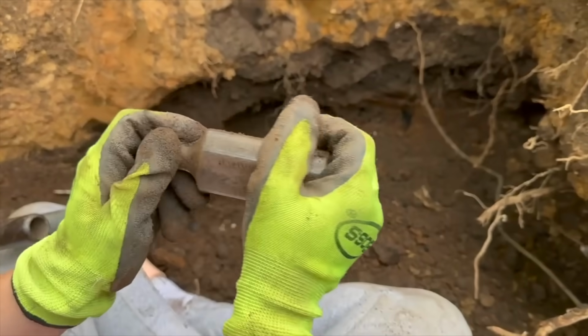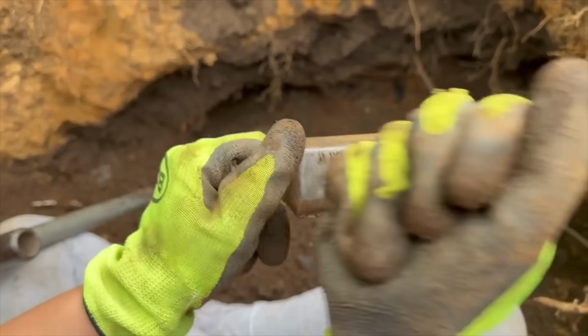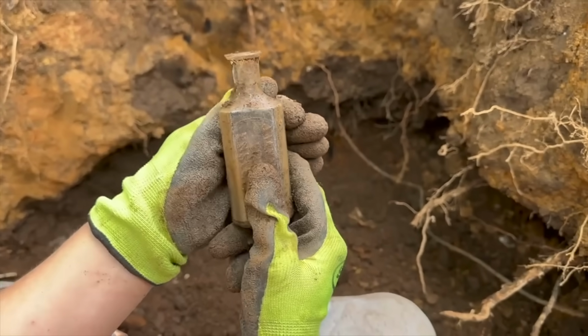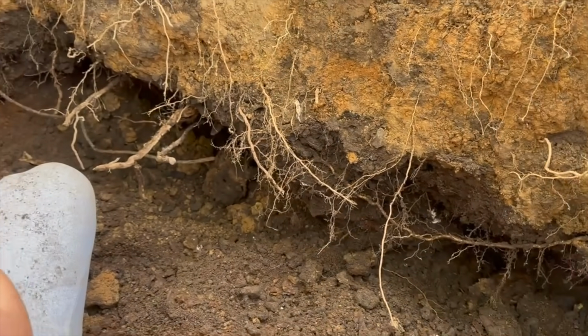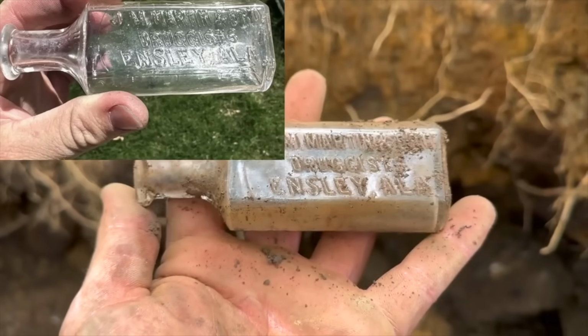She's on the meds. I am. J.M. Martin and Bro, druggist, Inslee, Alabama. Let's see the neck a little bit better. Got a nice flared top on it. Heck yeah, baby. That's what I'm talking about. We're on the bottles. Love mess. This is the kind of stuff we love digging right here.